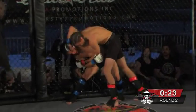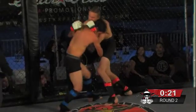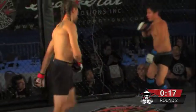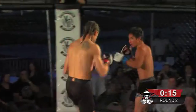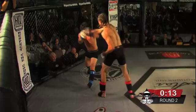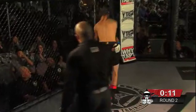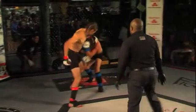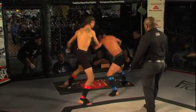Beautiful reversal here by Lee. Let's see if he can change levels and look for a takedown of his own. And he opts to back out. Oh, he just missed that head kick. Misses. Lee is tired. He's not moving his head at all. I just saw him exhale. A huge exhale. He's in deep trouble here. Milinares taking a very close look at this one.